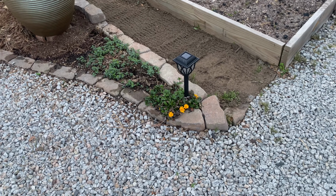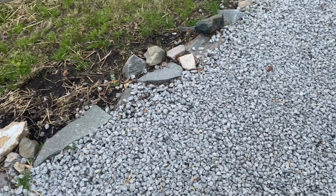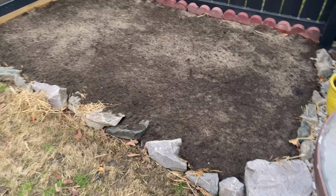Let's see. Oh, this was the big area, and we're gonna redo. This is just a mess right here. It got completely taken out from the oak tree, and so we will totally redo this area. So I'm just trying not to look down when I go in that spot. But y'all, look, we filled this area in.